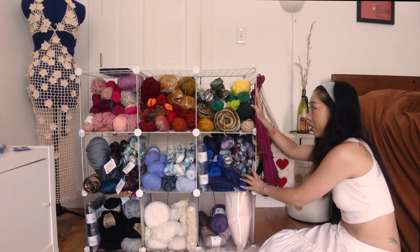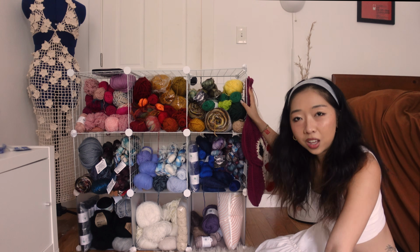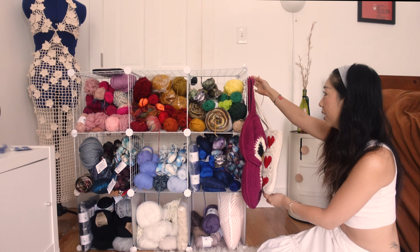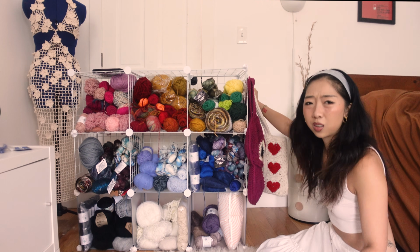Let me push this. There's a little hanging hook thing. So I put my pansy bag and my part tote, and then I took all of my circular needles and just hung them on this hook because I feel like they're always getting tangled.